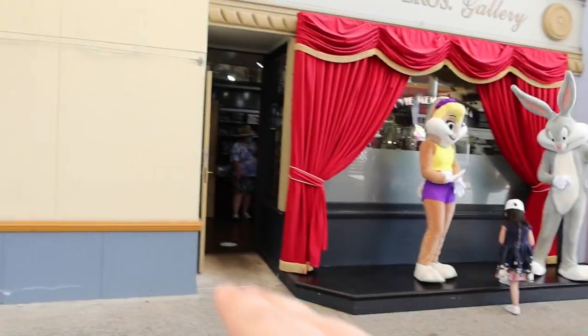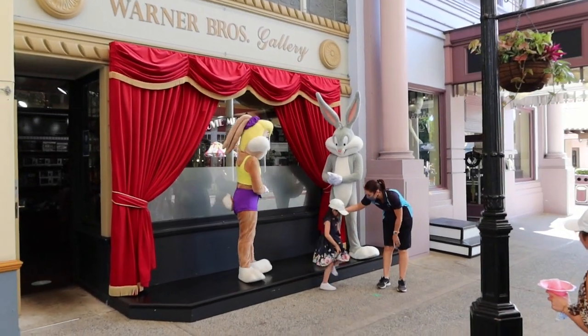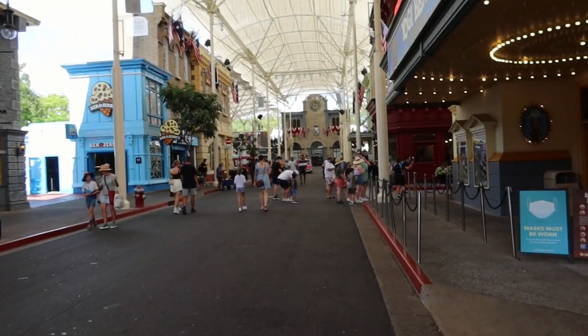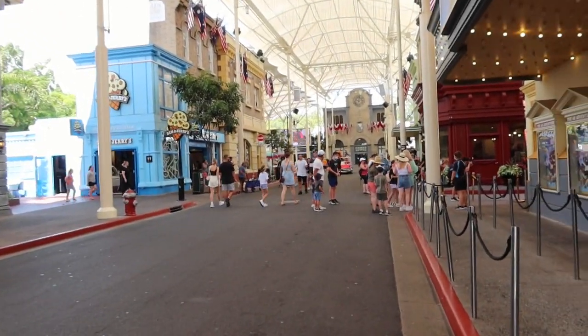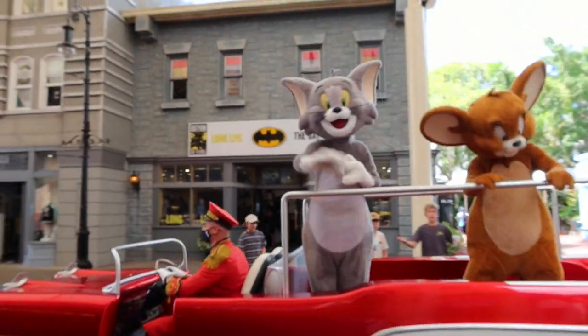It's kind of cool. So next to the gift shop there, it looks like we've got Bugs and Lola Bunny doing a meet and greet just outside the store. It's cool. But we're going to turn and start making our way down here, and we can see Tom and Jerry actually on the way down Main Street as well. I'm guessing they're going to their meet and greet location, which is just behind me.